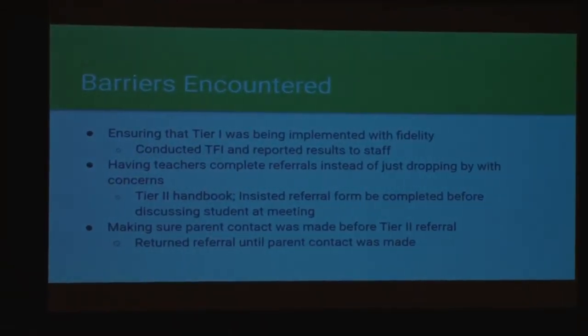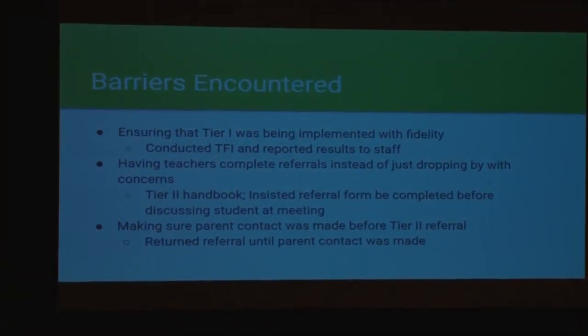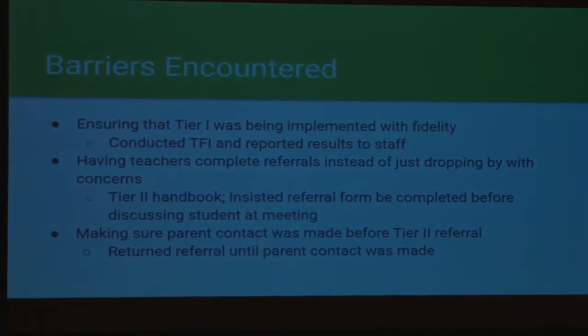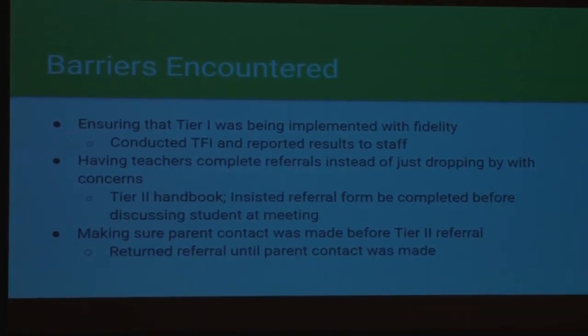As with any new program that you try to put in place, there are going to be barriers to implementation, and we did have those. The first one was ensuring that Tier 1 was being implemented with fidelity. It's kind of tough to look at a referral and think, well, I know why this referral happened because this is happening in the classroom. So by doing the tiered fidelity inventory every year, and before that we did the SET, and then we shared those results with staff, kind of talked about where we're at, that kind of helped us to realize that Tier 1 was being implemented appropriately.